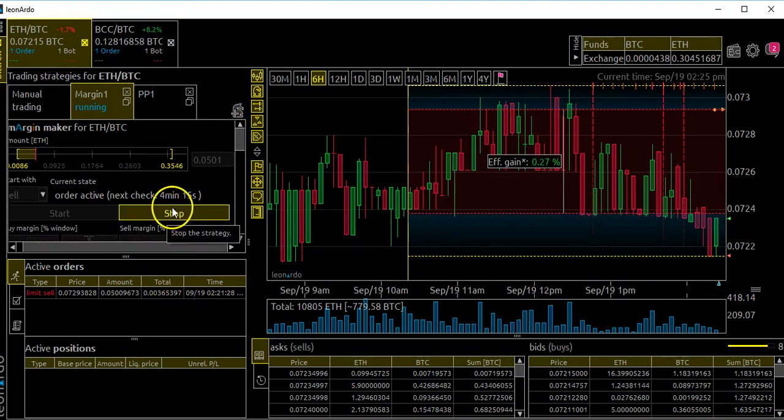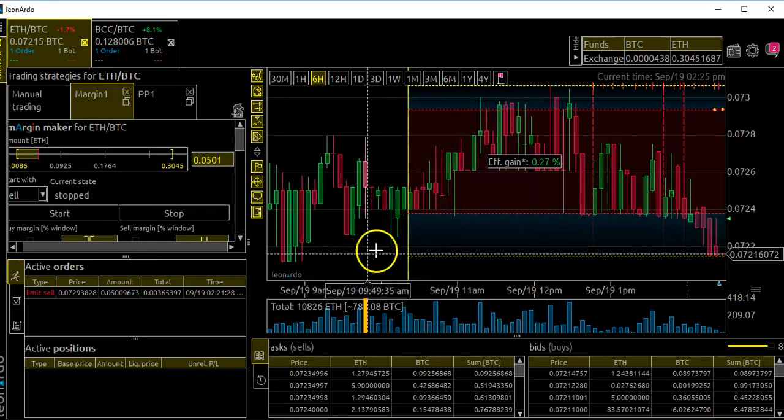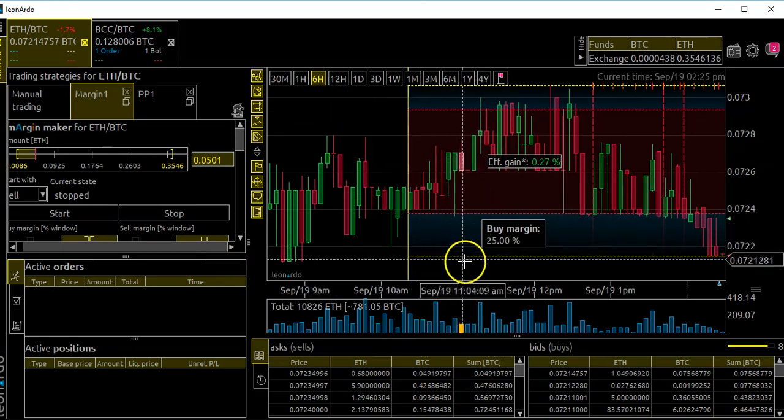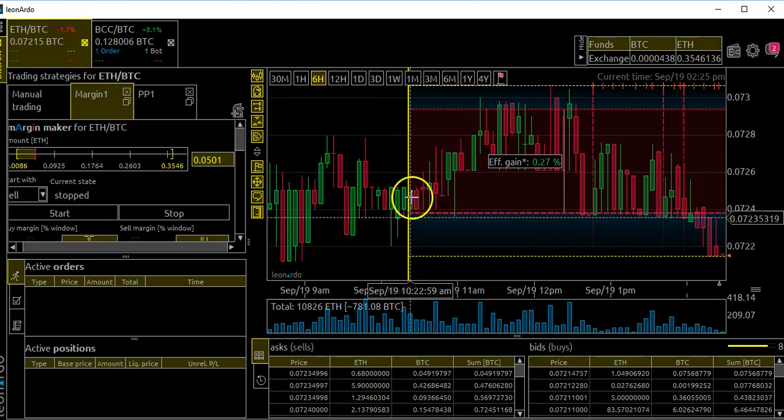And now I see that Ethereum has dipped a bit, so I'm going to revise my parameters for that. I'm going to cancel my limit sell, and let's see. Do I want to do 1 hour?